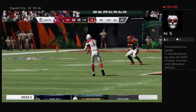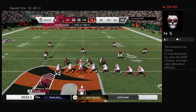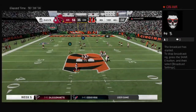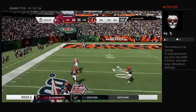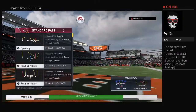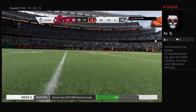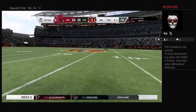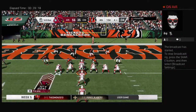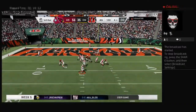Meanwhile, they take a shot to start the drive, but this is going to wind up incomplete. So after the incompletion on first, now 2nd and 10. Murray looks to throw again. Out to the left, he's got his tight end Knox, and he takes it down deep into enemy territory. So the Cardinals, they've got the football here as we get you reset. They've got it 1st and goal in a game that appears to have already been decided.